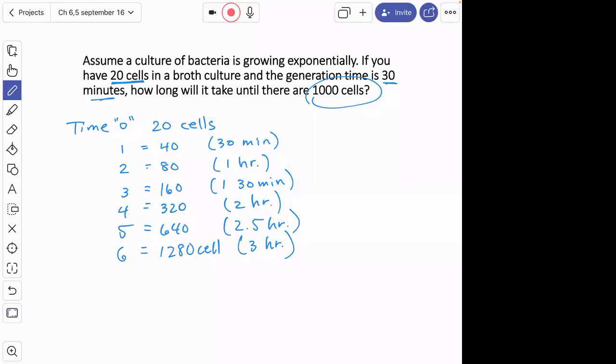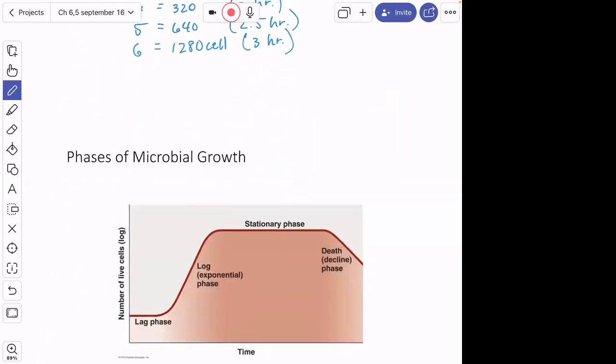The one mistake that people tend to make is that they count 20 cells as their first generation, and then they go on to their second generation. But 20 is what you start with, at time 0, and then 1 generation is double that. All right, so that's a little bit about numbers there.